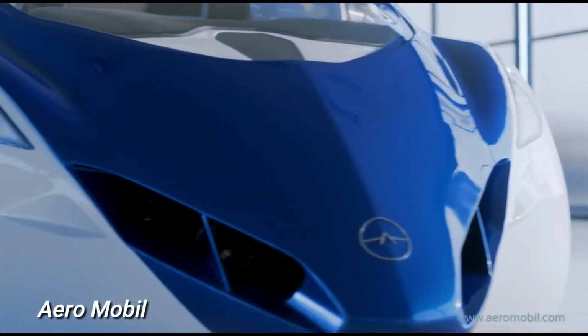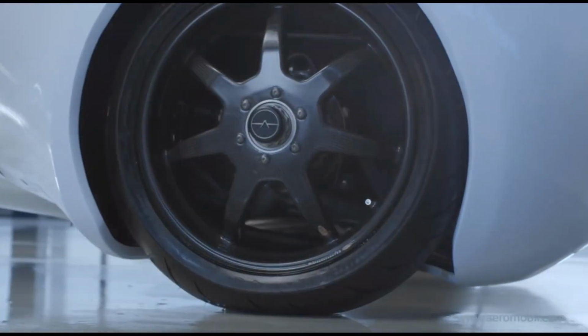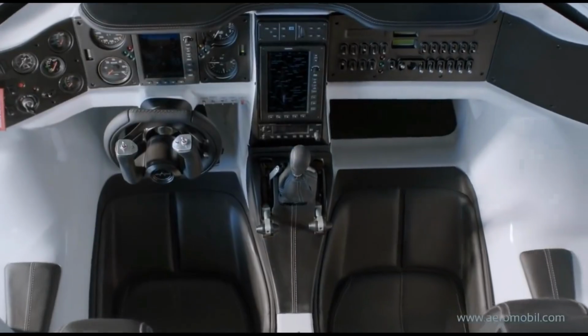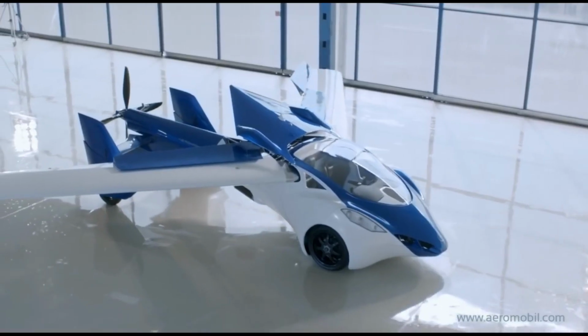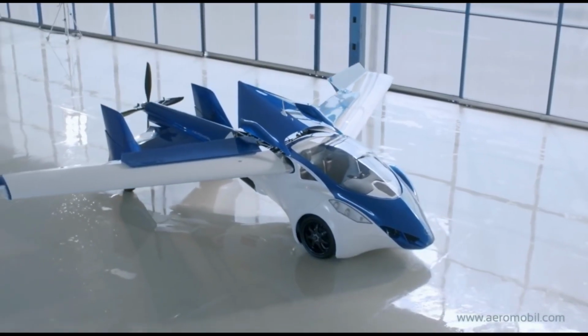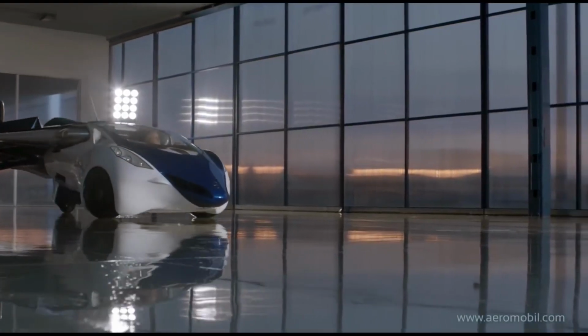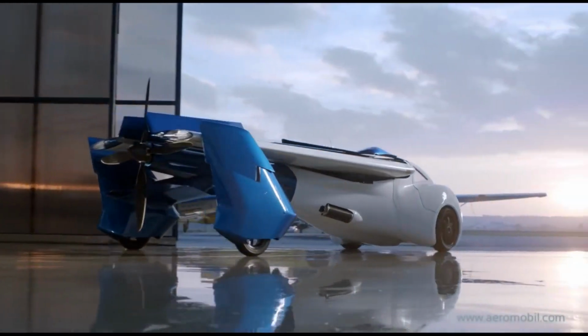Aeromobile. The Aeromobile is an exciting vehicle for a few reasons. First of all, it's a real flying car that can actually fly in real life. The designers have skillfully combined this flying ability with a sleek and beautiful design, making it a true work of art. You can use the Aeromobile for flying or regular road travel, and it promises to take you to your destination with style, elegance, and efficiency.